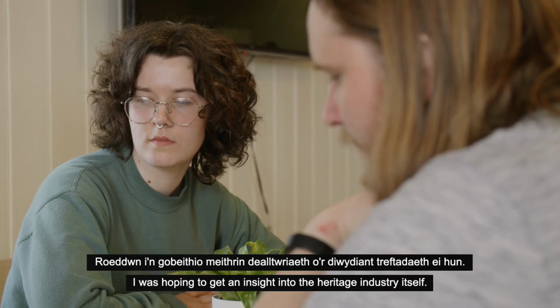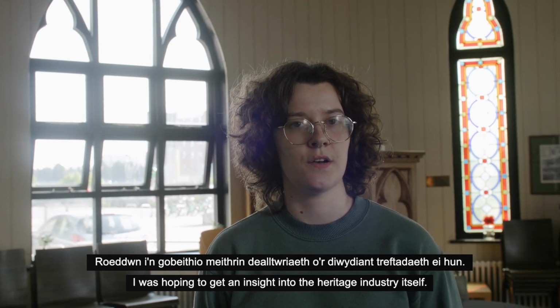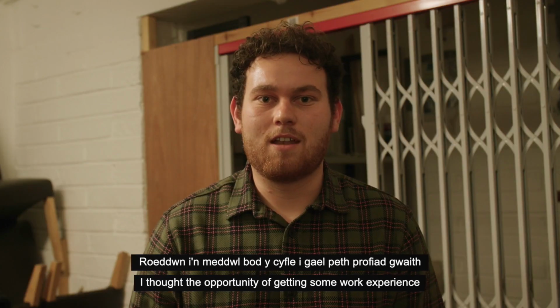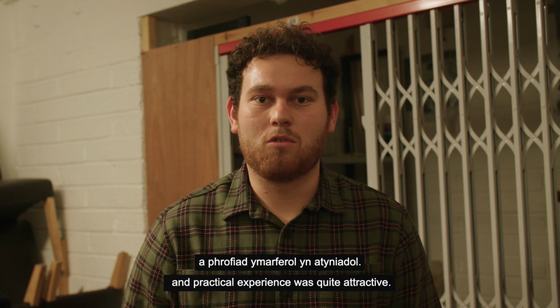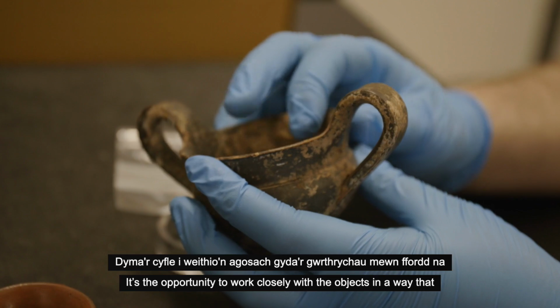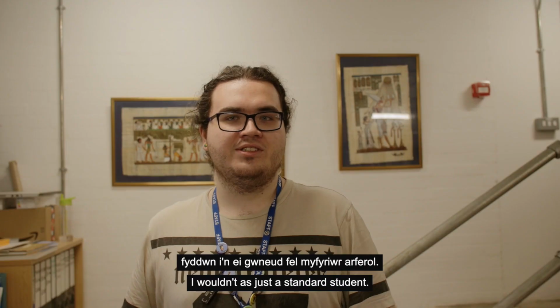I was hoping to get an insight into the heritage industry itself. I've never had any previous experience. I thought the opportunity of getting some work experience and practical experience was quite attractive. Is the opportunity to work closely with the objects in a way that I wouldn't as just a standard student.